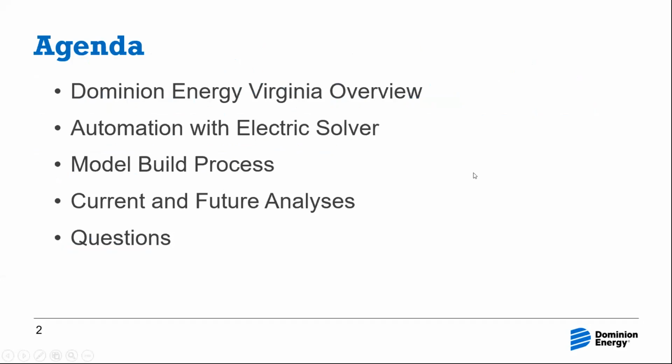After a bit of an overview of our organization, I will talk about the electric solver and how that fits into our automation framework. Then I'll talk about one of our most important processes, the model build. And then I'll go over some other processes and where we want to go with the solver.